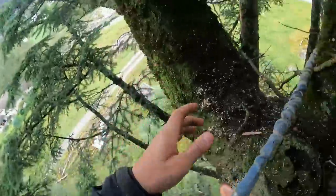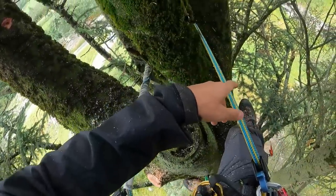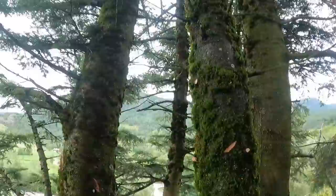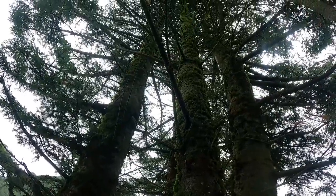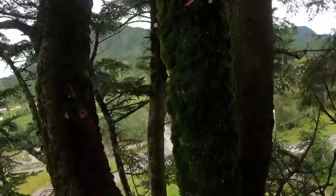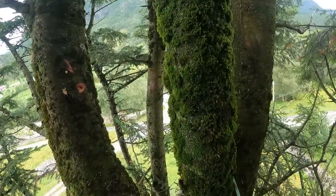What I'm doing right now is I'm not quite sure what I want to do. These limbs are really long. I think if I try to rig them from here, they're going to hit the building. We don't have a lot of rigging gear. We don't have a lot of anything. The ropes are actually pretty short. We've got a lot working against us on this tree. So I'm not quite sure what I want to do.